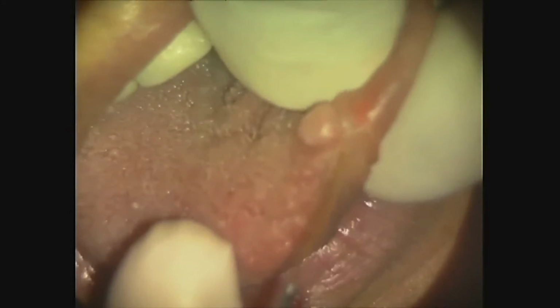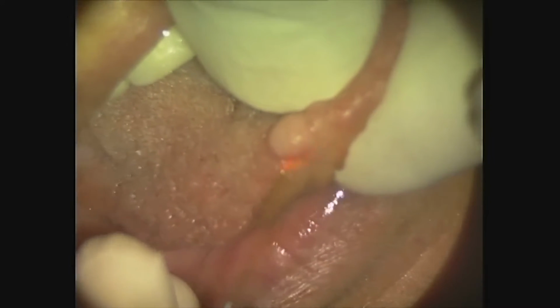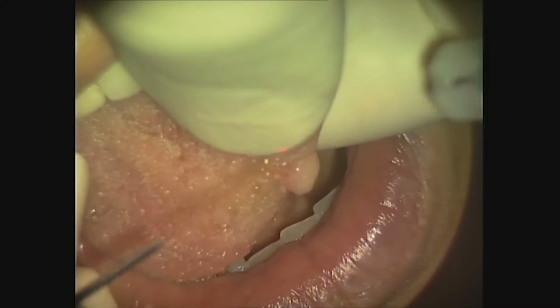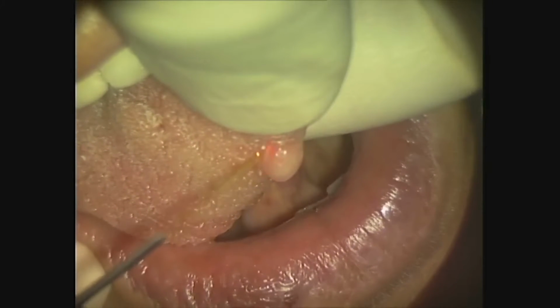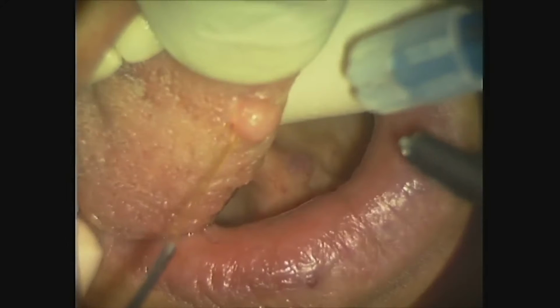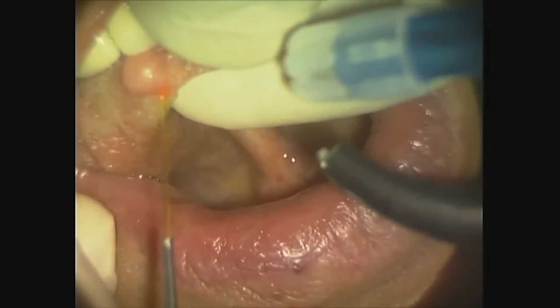When we will have the new tips for the 660, we can also work in non-contact mode like I'm doing now, in order to give an antalgic effect to the surrounding area. Look, I'm not touching the surface at all, but I'm only working to give antalgic effect, and then I go to the area. Okay, a little bit of air, and now we are starting working around the lesion. Okay, the only problem is to take the tongue very in your hand.